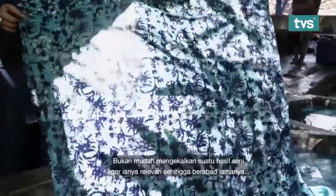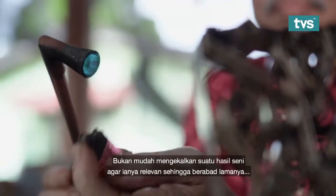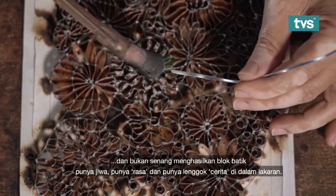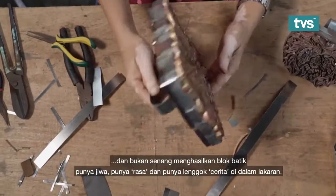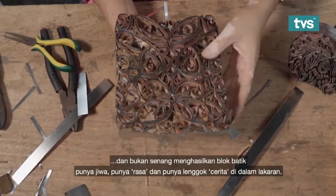It is not easy to maintain the relevance of an artwork for centuries. It is not easy to create a batik block that contains soul, contains depth, contains exquisite meanings behind its patterns. An art form that needs to be protected at all costs.